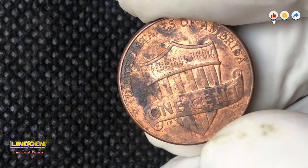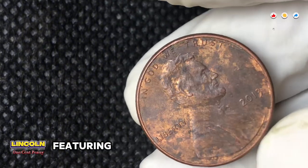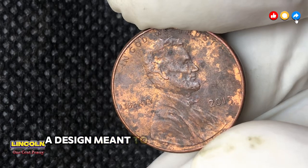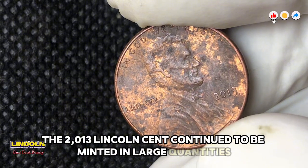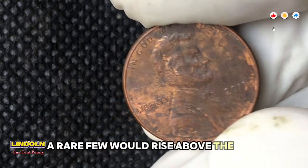That year, the Philadelphia and Denver mints struck billions of pennies, featuring the Union Shield reverse introduced in 2010, a design meant to represent a unified federal government. The 2013 Lincoln cent continued to be minted in large quantities, yet among the sea of coins, a rare few would rise above the rest.